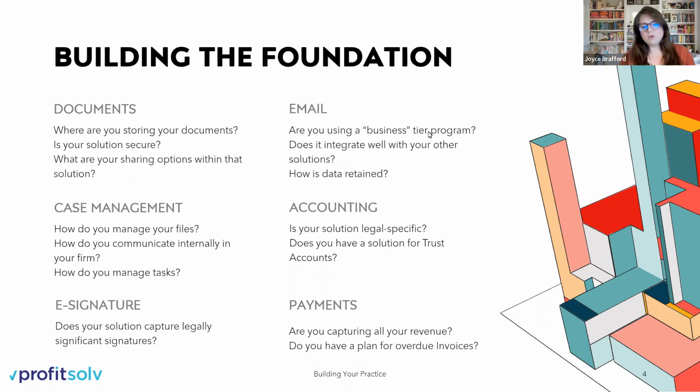Now, you might say to yourself, well, why don't I just use a Gmail account? It's free. Don't you dare use a free Gmail account. That is not the right solution for you. You should not be using that. One, if you are not paying for it, then the data that lives within that system is the product, right?